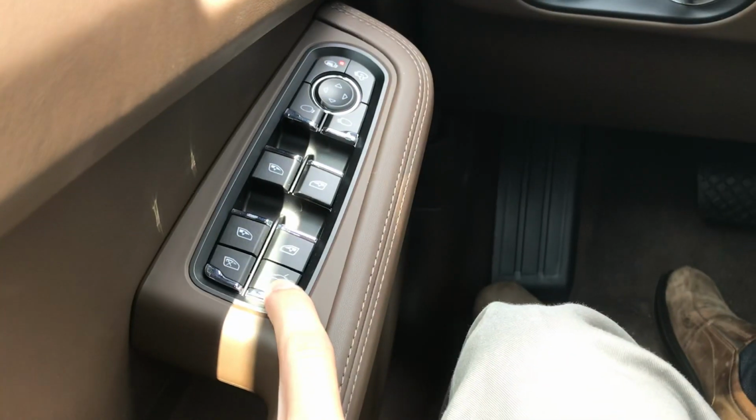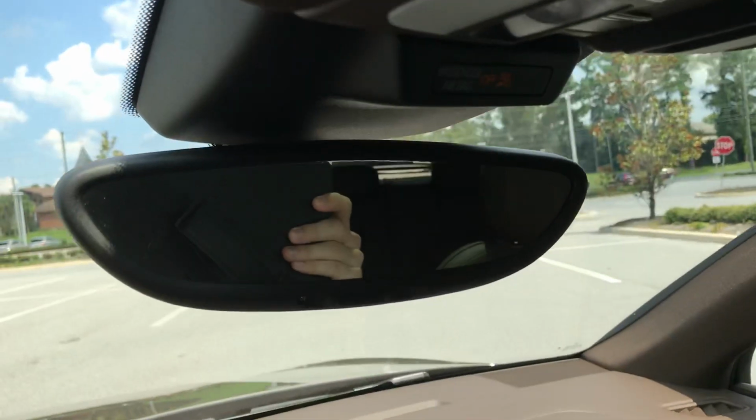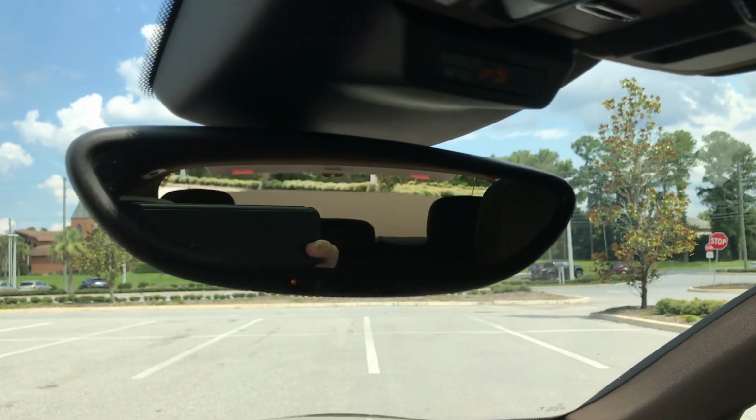We can raise and lower the trunk via this little button right here. So we can see it popping there.